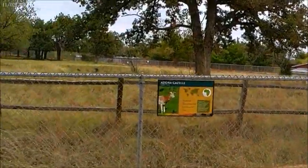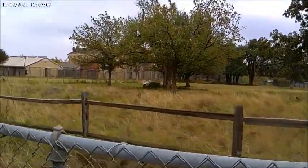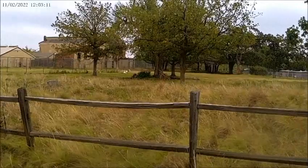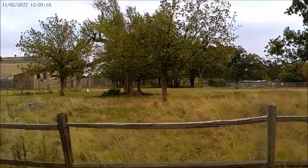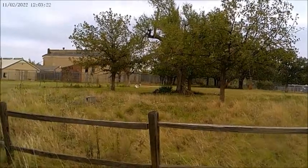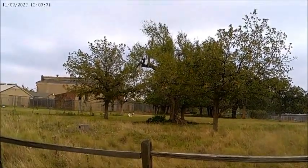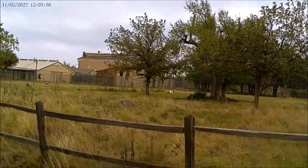Now the gazelles are over here, and there are some down there, but they're quite a ways away. You may not be able to pick it up. They are way over there. Probably not. But they are over there. Let me go down here and see if we can. They're right between those two trees. I think I see a little bit of white speck, and that's where they're at.